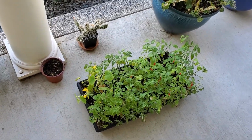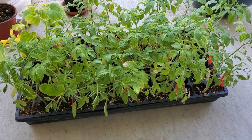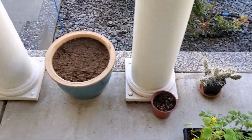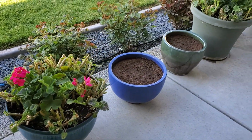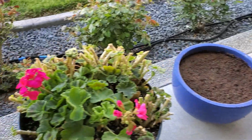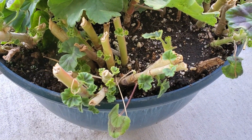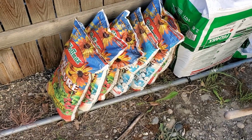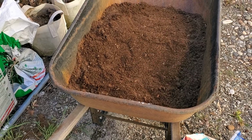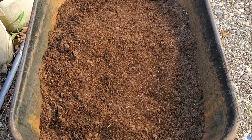Here we are, mid-April. Got the tomato starts, trying to harden those off. And we have these containers for the front porch that we're getting ready to plant. These geraniums, they survived the winter in the garage. Just cut them off and they're growing back quite nicely. And here I mixed my own potting soil. It is about 50% peat moss and 50% cow manure.